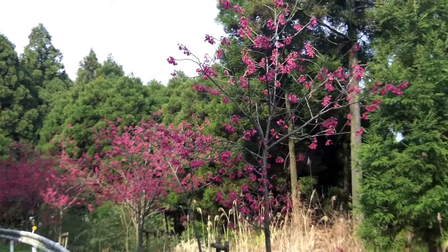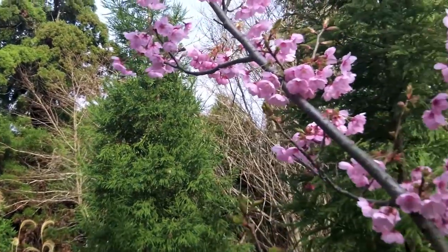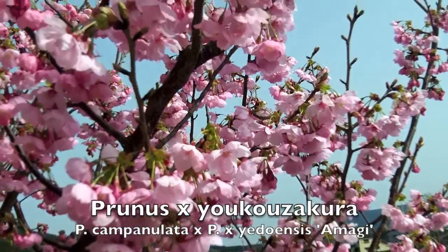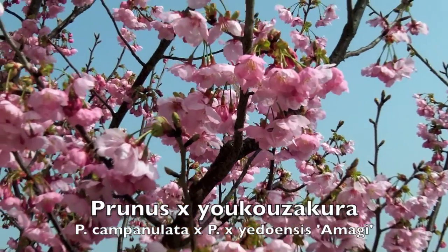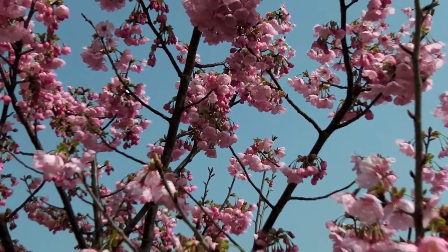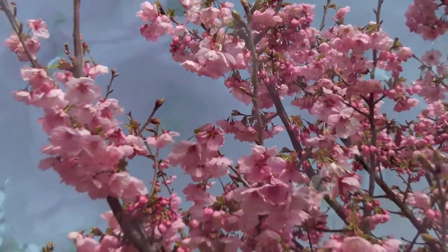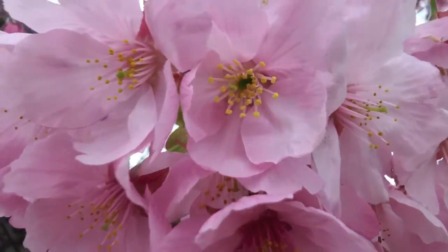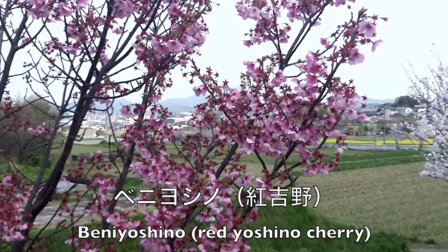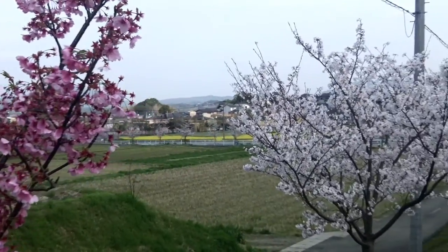These trees growing along a mountain road are accompanied by another one of its hybrids, Prunus youkouzakura. This is a fairly recent hybrid between P. campanulata and the Amagi cultivar of P. yedoensis, the famous Yoshino cherry. The deep pink flowers bloom about a week ahead of P. yedoensis, but are so similar in size and shape it has earned the variety the nickname Beniyoshino, meaning red Yoshino. Here we see its blossoms fading just as the Yoshino cherry comes into full flower.